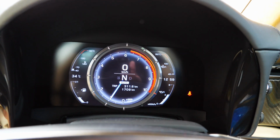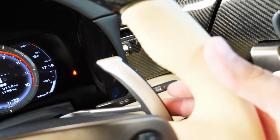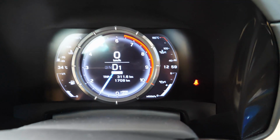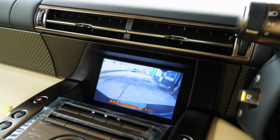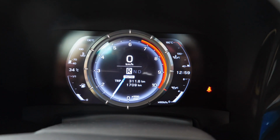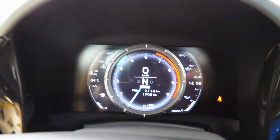And interestingly enough, I know the shifting sequence can upset a lot of people. So you paddle shift here. And to be able to go into reverse, you actually have to go into neutral first by pressing both paddles. And then you have to press this button over here. You have the reverse cam. Visibility is not the greatest thing in this car. You are quite low and the sides are quite high, but overall, it's still good stuff.